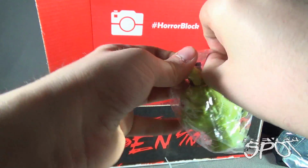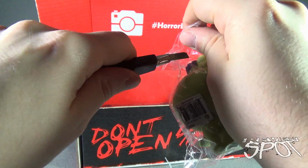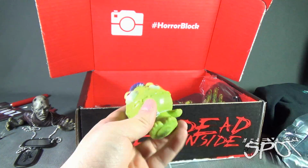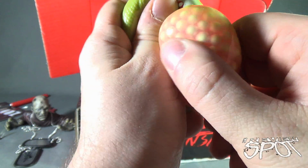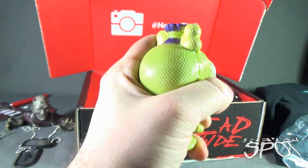And we also got this little character inside. I'm not quite sure what he is. But we'll cut the plastic and we'll do some further investigation. And looks like he's covered in guts. He's got guts inside there. Little beady guts. Isn't that splendid?